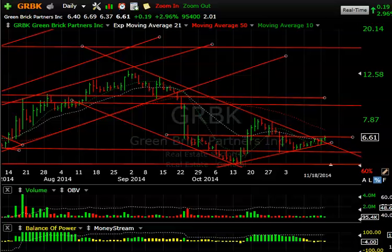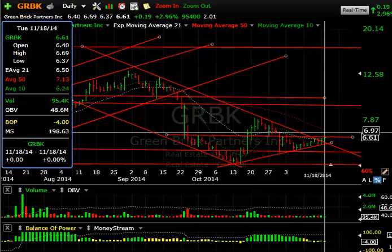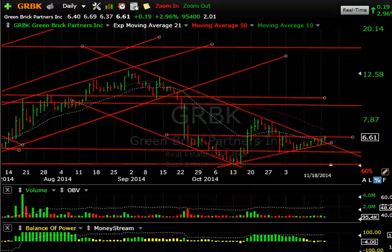Another new 2-week high as it reached 6.69 and closed at 6.61. I believe if it gets up to the moving average, which is declining here around the 7.13 range, we may see it move up towards 8 and then 9 and beyond.